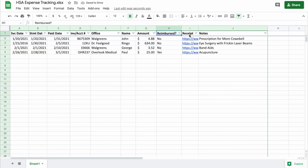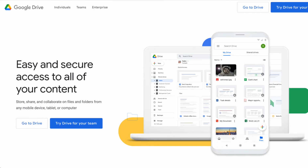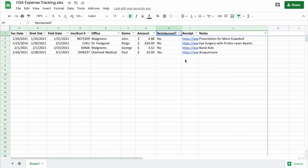And this next column is receipt. So as I mentioned, you can scan in your receipts. I scan mine and put them in Evernote. You could use another service, maybe Google Docs or Microsoft Drive or whatever that is. Somewhere online, scan your receipt, store it digitally, and then in this column you can point to where it is, whether it's a local drive or a service on the web. And then the last column is for notes, and you can add any notes about that expense there. It's a simple, straightforward spreadsheet, but it works for me for tracking purposes.